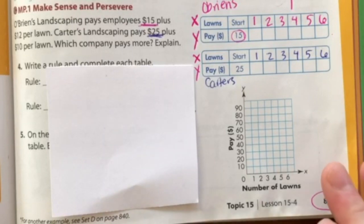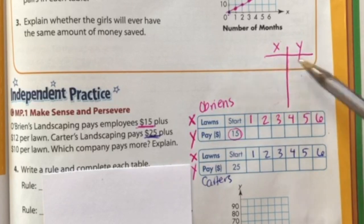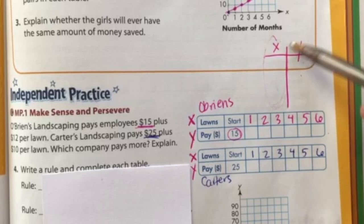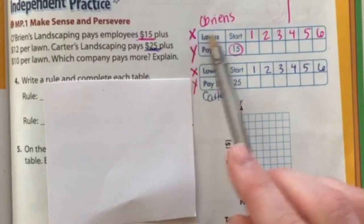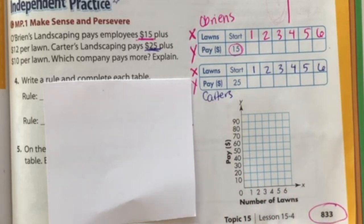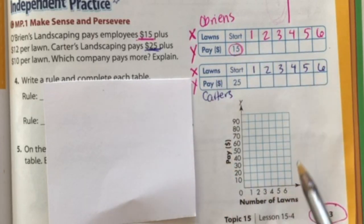So just like earlier when I was mentioning in a vertical table, how when you fill out this table and follow a pattern, this first column is always the X and the second column is always the Y. Same thing applies when you see a horizontal table. First row is the X, second row is the Y-axis. So just keep that in mind for what we're going to be doing now, okay? So what we're going to be doing, we're going to be coming up with a rule, and then we're going to complete these tables, and then we're going to graph it.